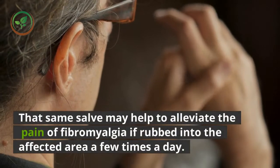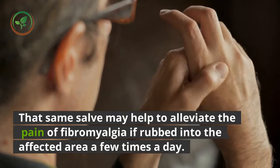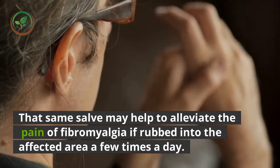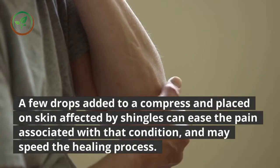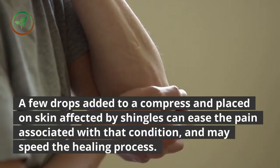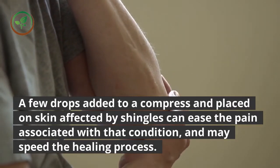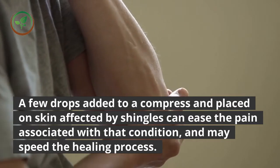That same salve may help to alleviate the pain of fibromyalgia if rubbed into the affected area a few times a day. A few drops added to a compress and placed on skin affected by shingles can ease the pain associated with that condition, and may speed the healing process.